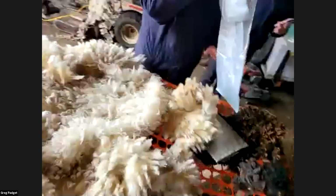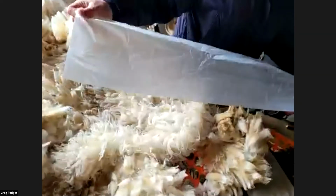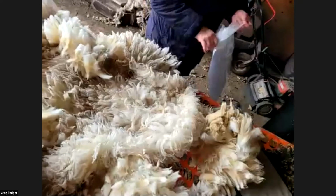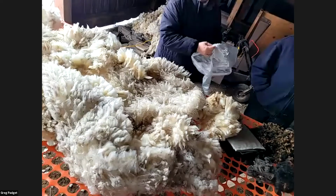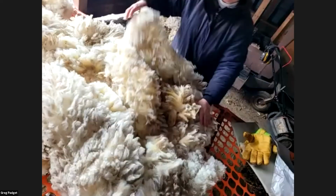Then I just use plastic, thin, clear garbage bags. You can pick them up at Sam's. The fleece gets rolled up. And actually, I'm not going to do the crinkling thing after that, it's probably not coming through great. So the fleece gets bundled up.